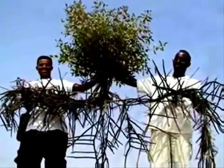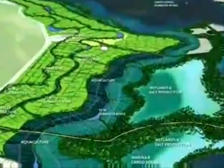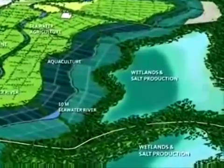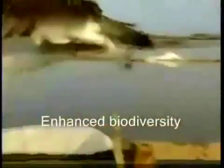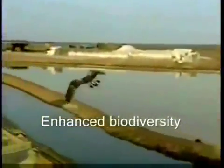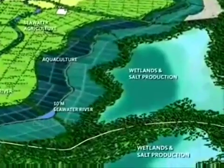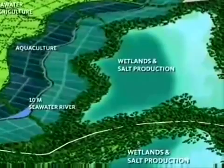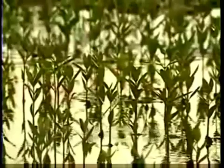Our seawater rivers, now more saline from evaporation along their path, next move into wetlands, where birds and other creatures will naturally migrate, adding an important element of environmental enrichment. Eventually, the seawater will percolate through the ground and be naturally filtered, but a significant amount of it will evaporate to produce salt for sale in the region.